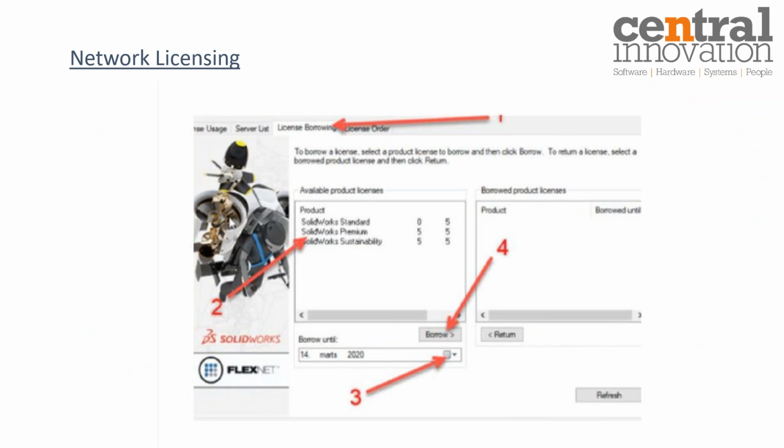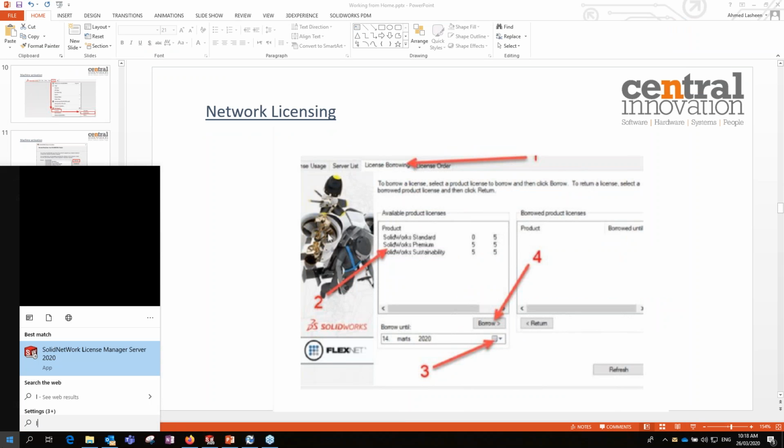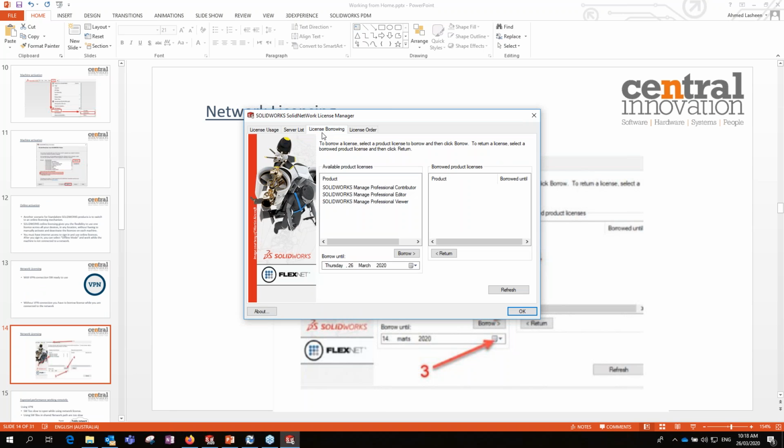Yep. But if you already borrowed a license, then you will be able to use Sodox. How to borrow a license if you're still able to? To borrow a license, all you have to do is, using the start menu, open the Sodox License Manager client, then the third tab at the top called license borrowing. Select the product you would like to borrow, which is Sodox Standard or Professional Premium.